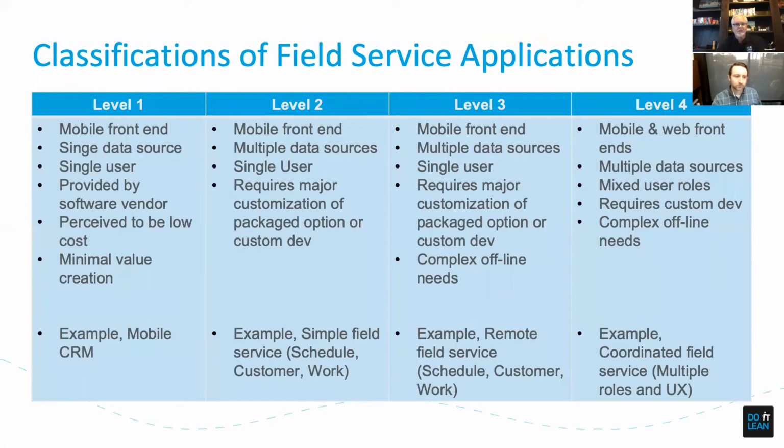The classification or levels are really listed from the simplest to the most complex, where level 1 apps are where we have a single user, single data source, and really no offline needs. In many cases, these apps are actually provided by a vendor, like a good example is a CRM app. So if you use a Salesforce or a HubSpot or whatever, those products all come with a mobile version, which is great. Level 2 apps are slightly more complex as they need to orchestrate data from multiple systems.